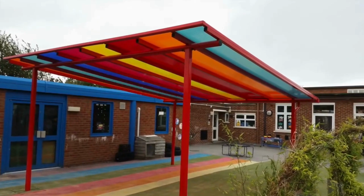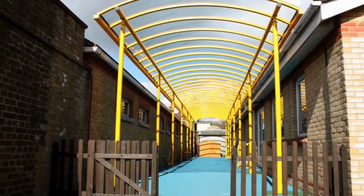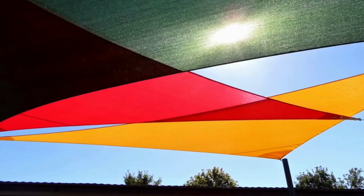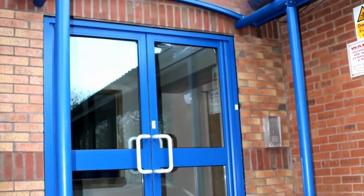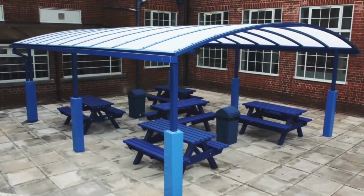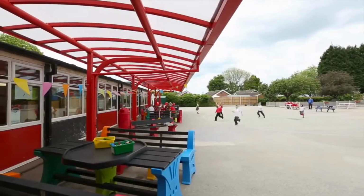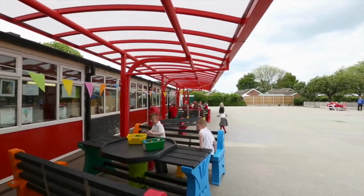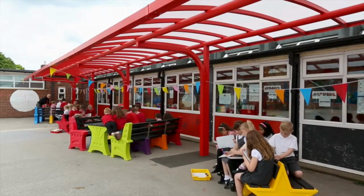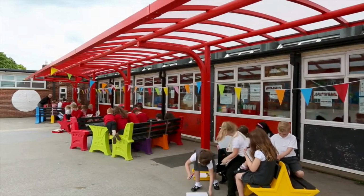Our products are used across the UK for covered walkways, playground shade and shelter, outdoor dining areas, entrance canopies, covered seating and much more. Our clients are often working to tight budgets and usually with many stakeholders to satisfy. We're good at developing affordable solutions that turn visions into reality.